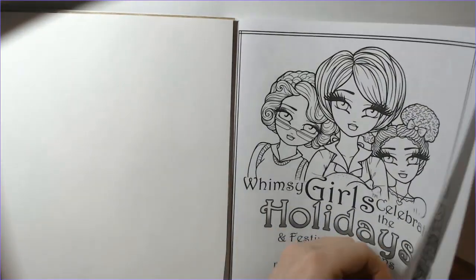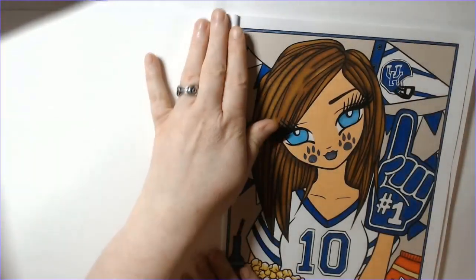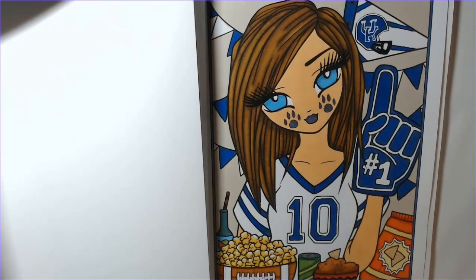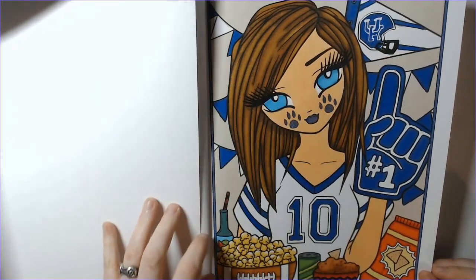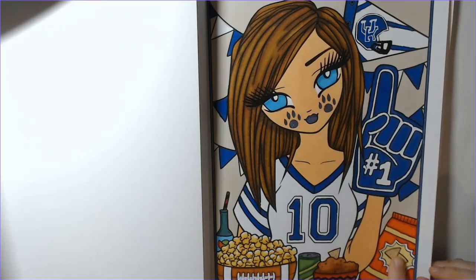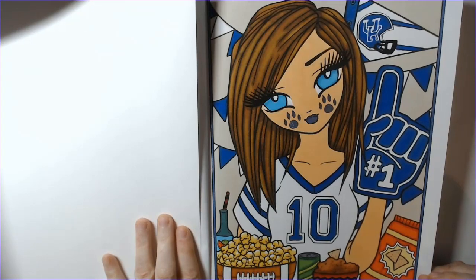So the second one for the month is kind of like the Super Bowl picture, but I did something a little different with it. Hopefully the other one wasn't too far off camera. Y'all got what I was showing. Anyway, I wanted, again, to demo the Wise Brand markers, which I did here. I also wanted to try them out at blending, which I did with her hair, and the popcorn. Pretty much everything down here is a blend except for some of the yellow that's right there. And it all turned out really pretty.